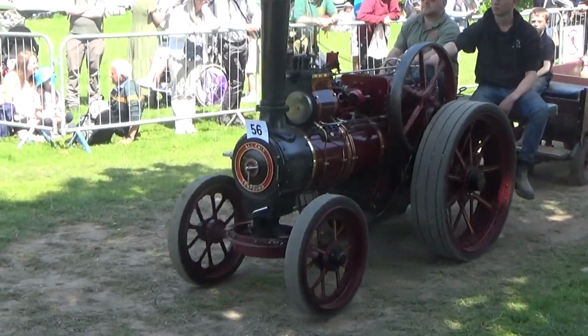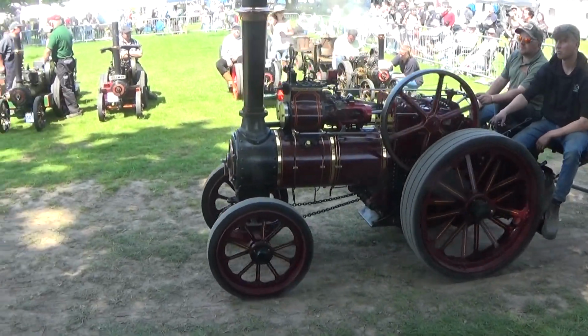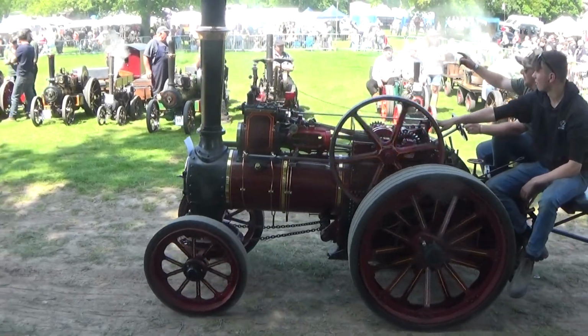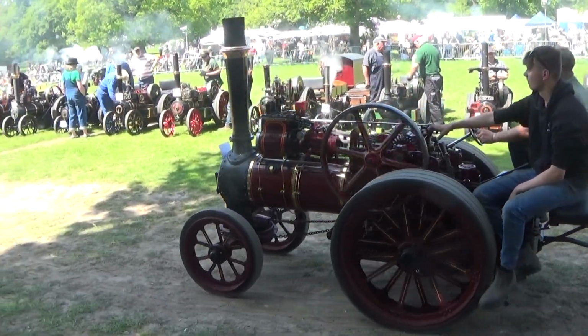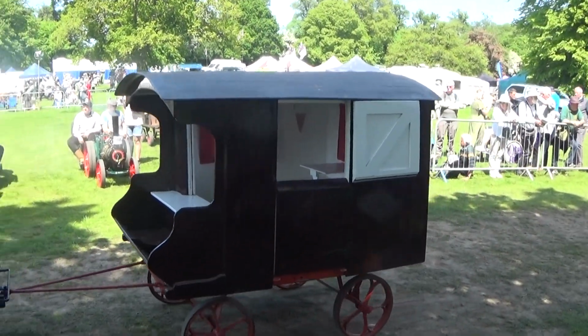Okay, next one's a 6-inch Ruston and Proctor, a co-agricultural engine called Henry. This was built in 2011 and is owned and driven by Sam Baines. And just a point of interest on that, of course, as we know, Ruston traction engines are the best.